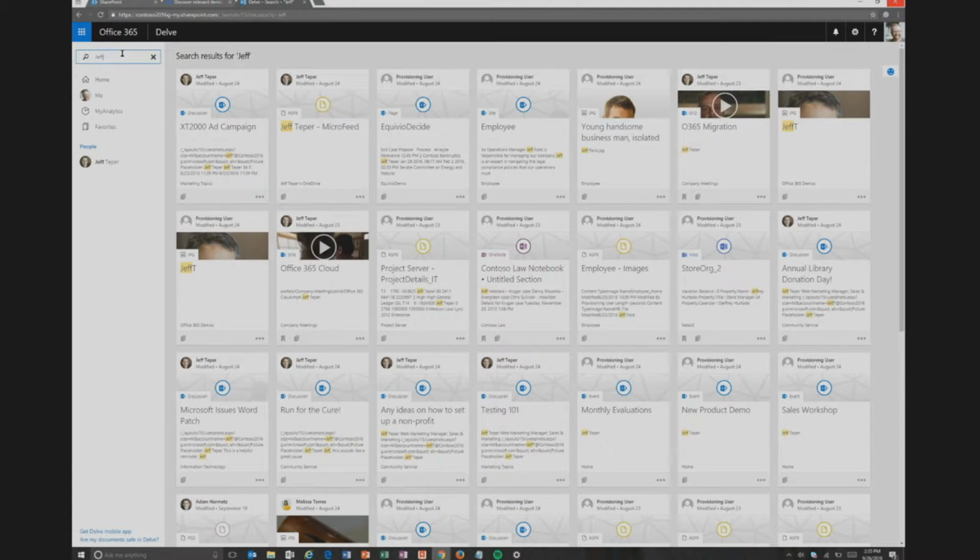So one example is if I wanted to find a document that Mark had shared with me, I could just try to search for it. But I know Mark shared that document with me, and it's very easy for me to remember people that I work with. I could just go to Mark's profile and find that document right there as well. That's Mark? That's right.